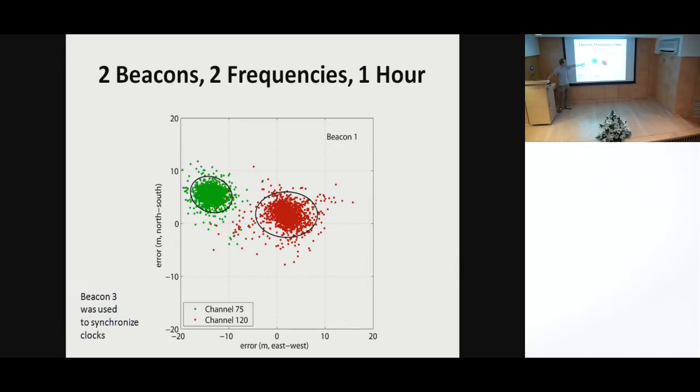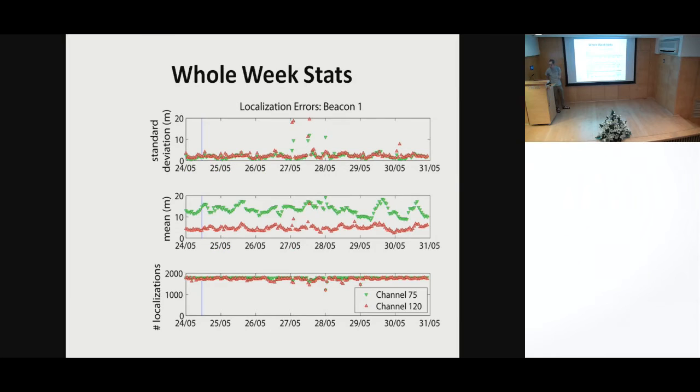So this is 1 hour, and if you take this and compute the statistics of these 2 clouds for 1 hour, and you repeat this for an entire week, that's what you get. The standard deviation remains around 5 meters, so the spread is roughly similar to GPS. The mean error is larger, also not very different from GPS, on the same order of magnitude, and frequency dependent. But you can see that it's moving slowly, so you can subtract it, you can account for it, at least to some extent. And the other thing you see here is the yield: there should be 1,800 localizations per second per frequency, and the numbers are really very close.